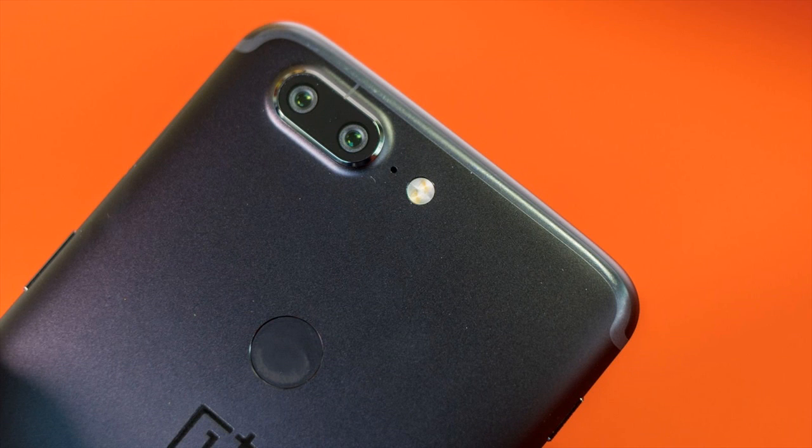Cameras. The camera setup is now 2 Sony sensors. The main is 16MP with f/1.7 aperture while the secondary has a 20MP with f/1.7 aperture. This is an upgrade from the OnePlus 5, whose secondary camera was an f/2.6 telephoto lens. With improved aperture, OnePlus claims the 5T is its best ever phone for low-light photography, and this appears to hold true. Check out the below shots taken at the same time on the 5T, top image, compared to the 5, below image.